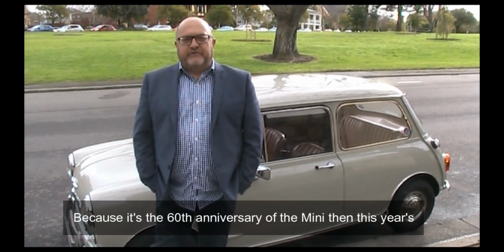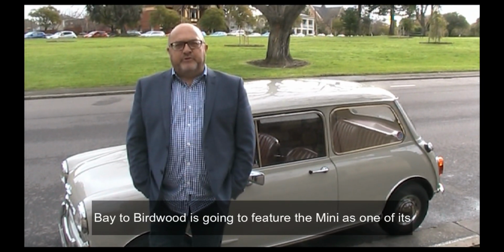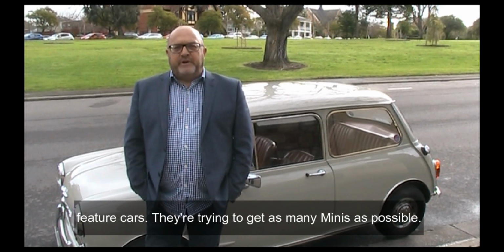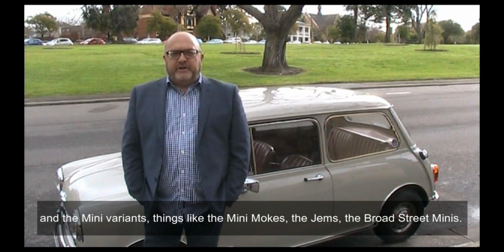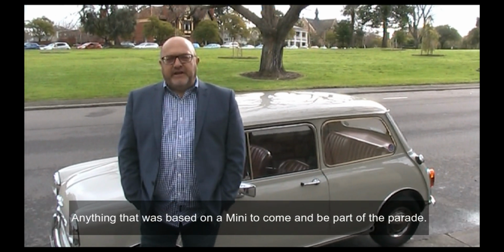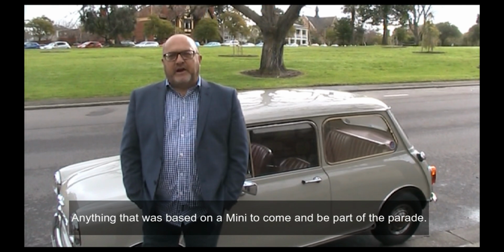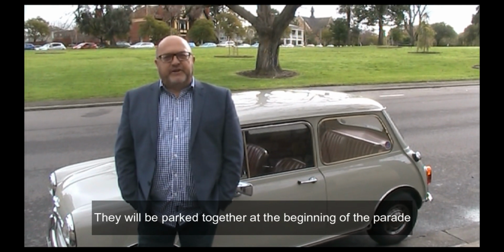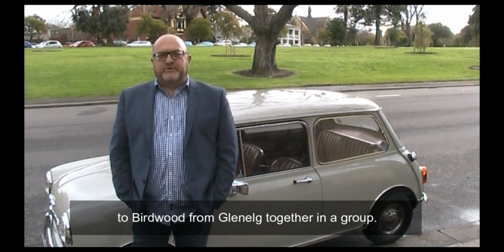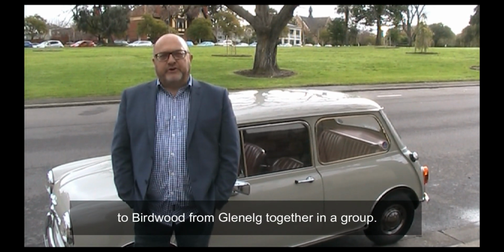Because it's the 60th anniversary of the Mini, this year's Beta Birdwood is going to feature the Mini as one of its feature cars. They're trying to get as many Minis as possible and Mini variants, things like the Mini Mokes, the Gems, the Broadspeed Minis, anything that was based on a Mini to come and be part of the parade. They'll be parked together at the beginning of the parade and again at the end, and hopefully will travel up to Birdwood from Glenelg together in a group.